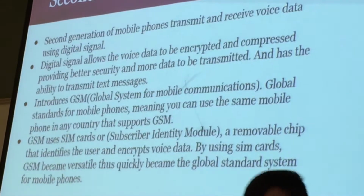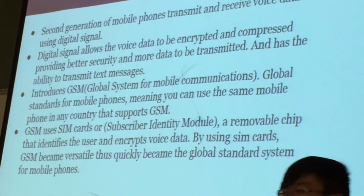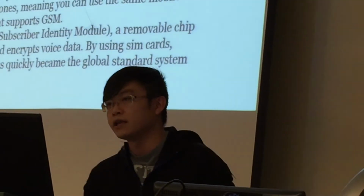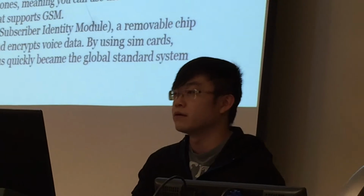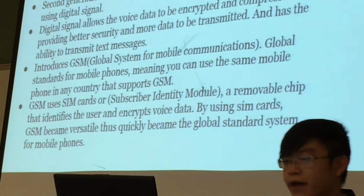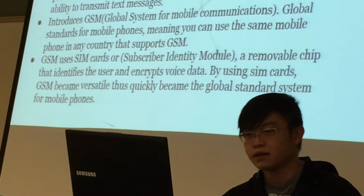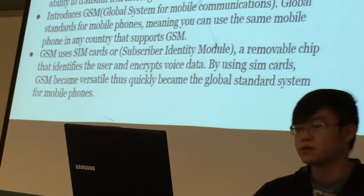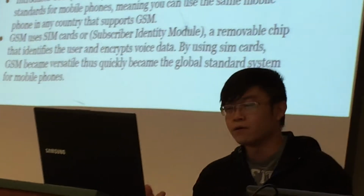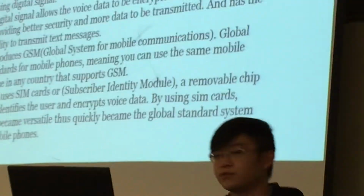And this standard means that if you go to any country that uses GSM, and you have a GSM or GSM compatible phone, you can go to any country and use your phone there, depending on what provider you have. And then with GSM, they use something called a SIM card. I think most of your phones here have it, versus the old one, which is just CDMA, which doesn't have a SIM card, so that phone's only tied to that provider, and then you don't really have any choice. It's not very modular or efficient.